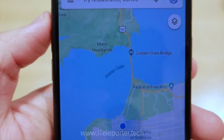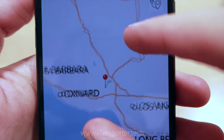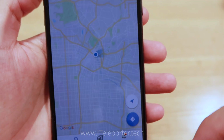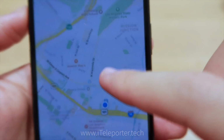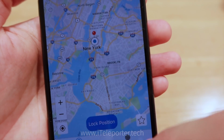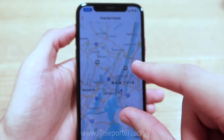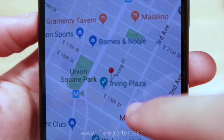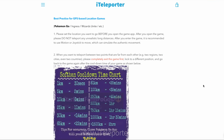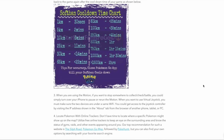Let's check Google Maps. Currently, we are in San Francisco. But how about we go to Los Angeles for some fun? It works. How about we tell our family that we're in New York City? They can verify from the iOS Find Friends app. It works. We can zoom in to teleport to an exact location like your office. As long as you do not pull the device out, the GPS location will stay locked into wherever you choose. As long as you follow our guide of teleport cooldown time and never teleport while the game app is open, you'll be at minimum risk of being detected by the developer.